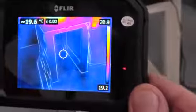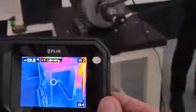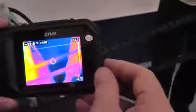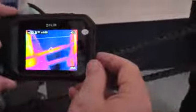Anywhere else you want to look, Sterling? It's just a person on the right. How hot is the chain? Pretty much cooled down. It's still showing some heat. Let's have a look there. It's about 20. Let's look at the cable. Now there's no electricity going through it. Let's take it off.